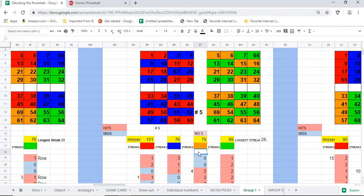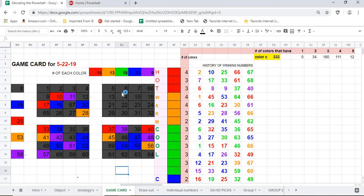So I'm going to say that there's going to be a 0 here, okay? Which means I don't believe that any of these orange numbers are going to come up, so I'm going to get rid of them. So the pattern is 5, 6, 15, 16, all the way down. So I'll start with here, the 37, 38. Okay, so I'm going to get rid of those 5 numbers. Hopefully those don't come up, okay? So now I'm going to go back to group 1 here, all right?